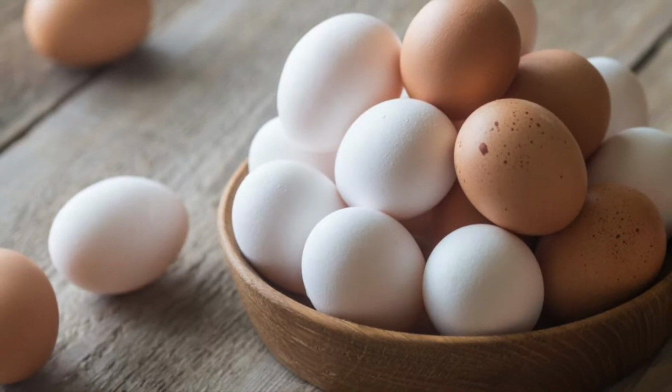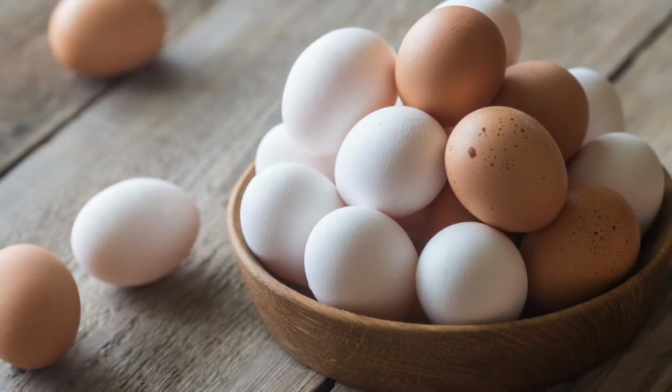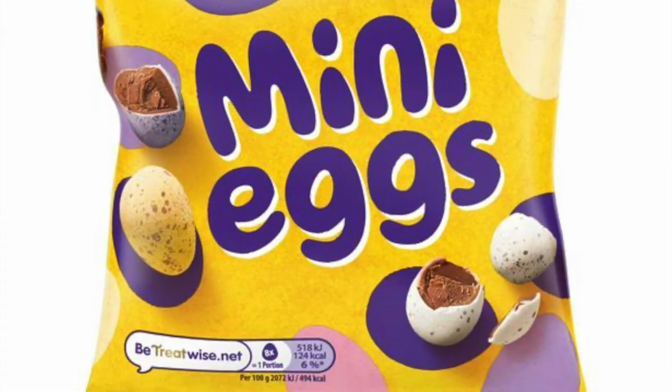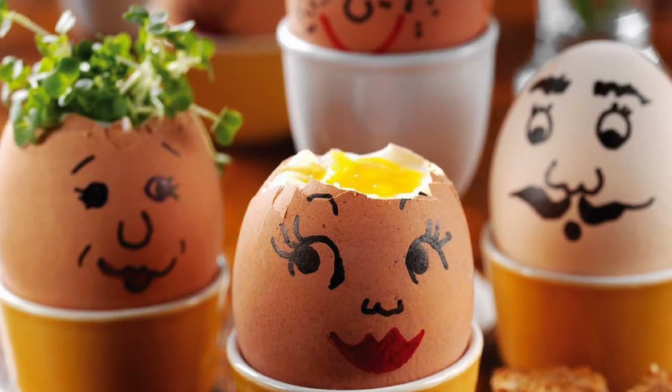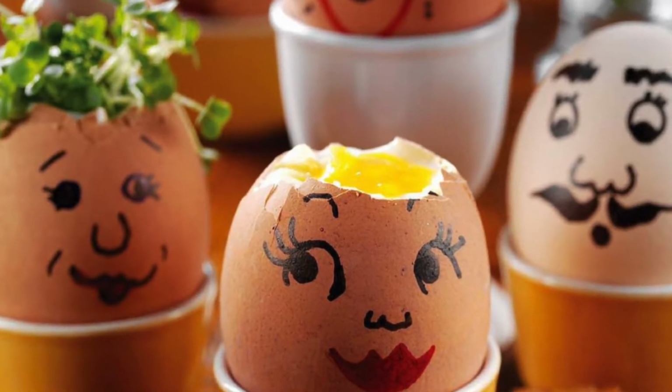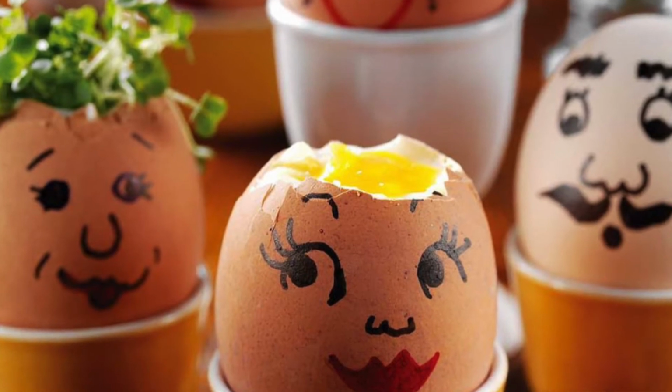However, the eggs that we buy in the shop do not have any baby animals in them at all and are actually very good for you. Well, most of them are good for you. This is my favourite way of having an egg. Maybe you'd like to have a boiled egg for your lunch today.